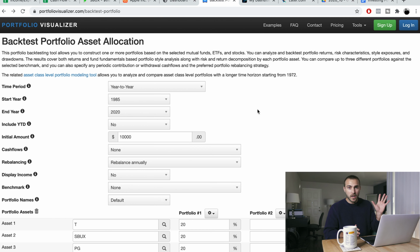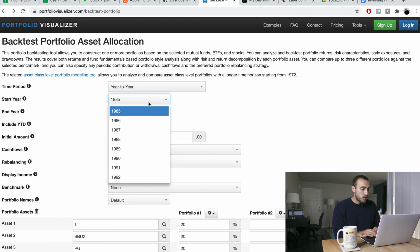We can put up to 20 different stocks in here, and we can see how that portfolio would have performed at any certain point in time. So what we are gonna do in this example is we are going to see how the 5 stocks that we've been talking about would have performed over the last 10 years. So from 2010 until now, how has that portfolio performed? So let's set the parameters up.